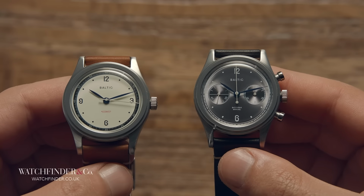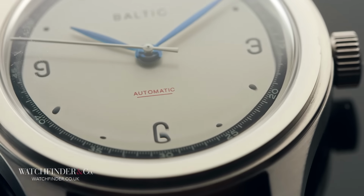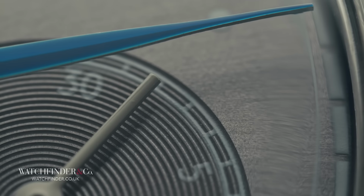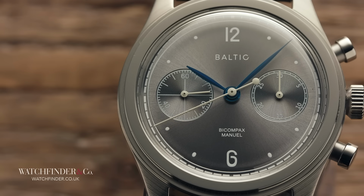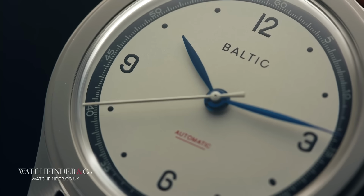On the other hand, however, Baltic watches do something that goes a little more than skin deep. They offer a window into the past for those who either didn't get to experience it, or for those who want to relive it, but in a way that negates the pitfalls of actually owning a vintage watch. Like a valve amp or a film camera, the experience doesn't necessarily have to be of the period to be meaningful and enjoyable. And at less than £500 for the Bicompax and less than £300 for the HMS, a Baltic watch starts to make a fair bit of sense.